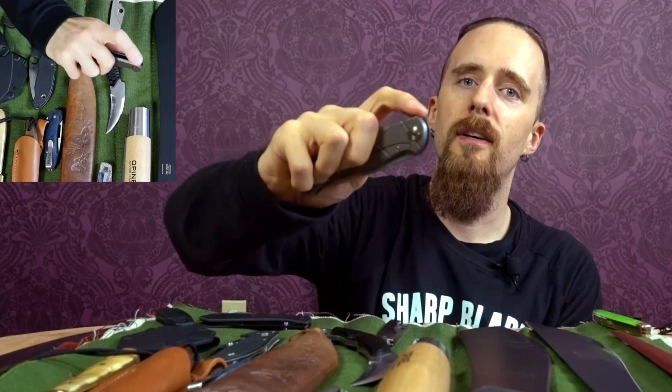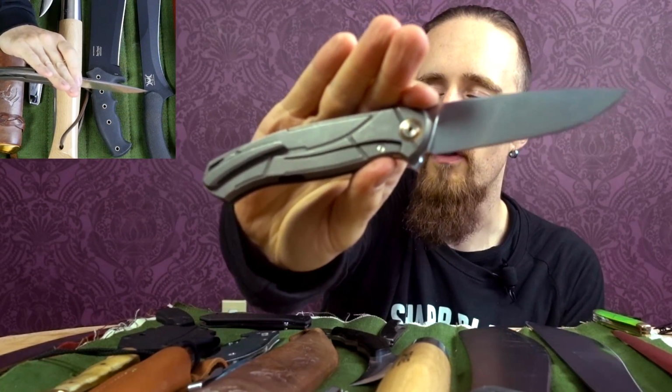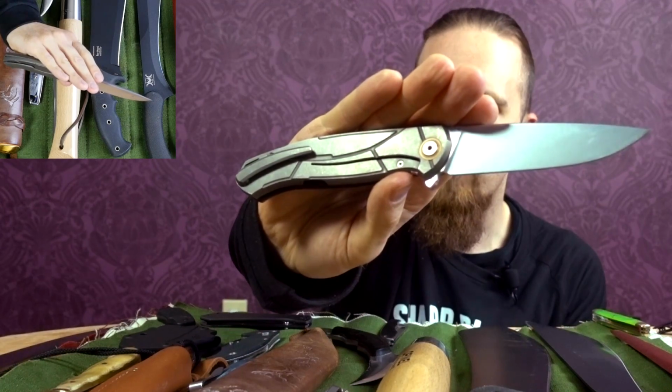Now, here's the Cheburkov Scout. You may have seen my first impression video of this. The review video I'm planning to get done fairly soon.